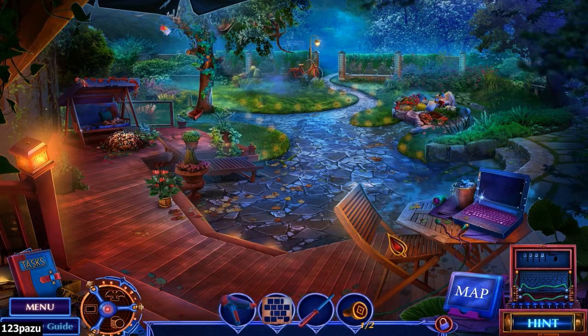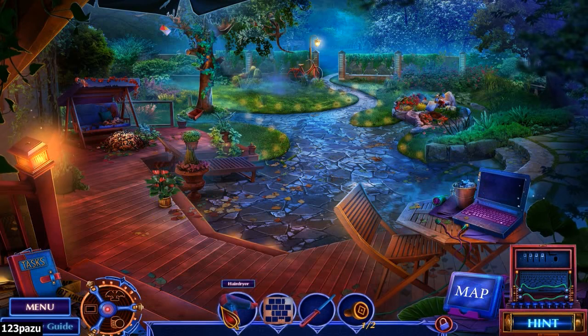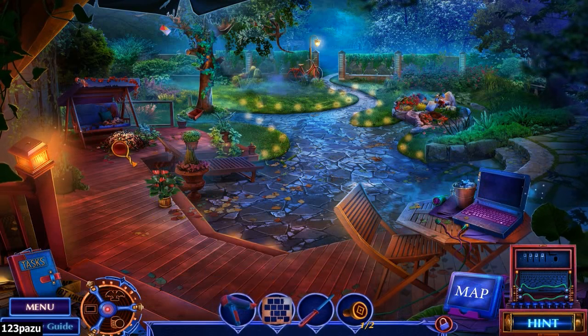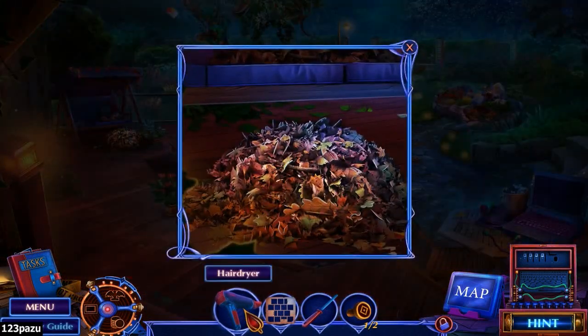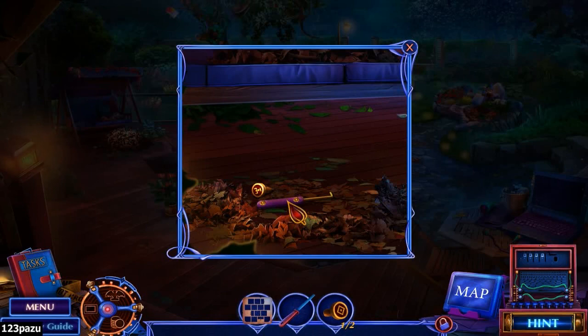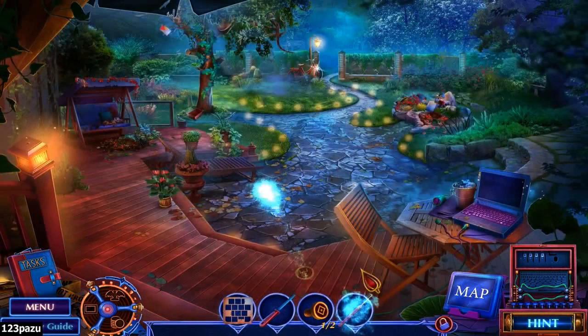Is there a place for us to use a fire one? A hair dryer. Oh, that is a hair dryer. I thought that was something else. So, leaf blower. Got another code breaker key. And a lockpick.